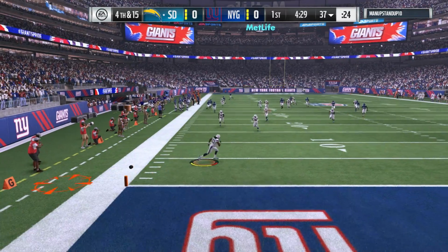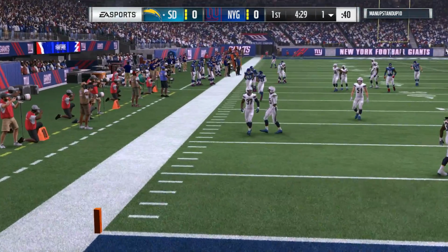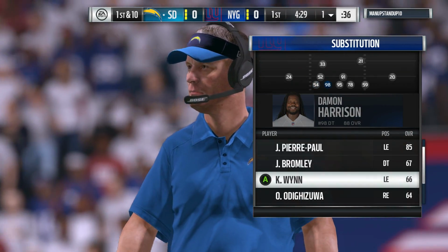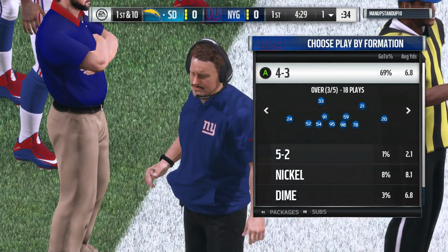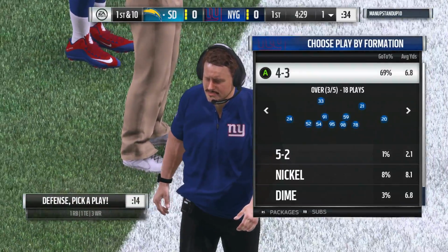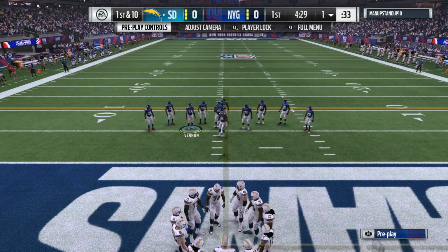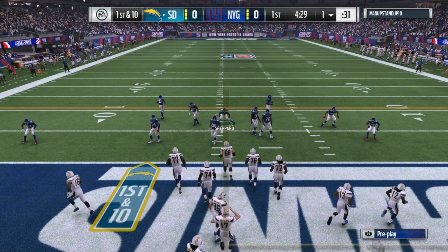Hey. Did he put that on a dime? Wow, out of bounds at the 1-yard line. This is going to get them, by the way. And not great starting field position here for the offense.